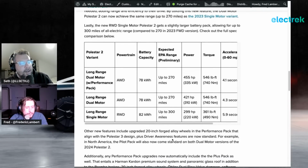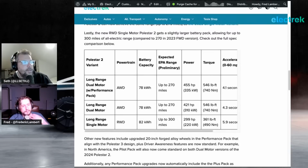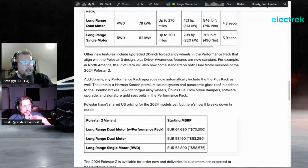You just lose some acceleration, which is 5.9 seconds instead of 4.3, but big whoop. I think it's a big psychological thing to get up to 300 miles. When you compare Polestar to Tesla and Hyundai, Kia, whatever, to have that model that can go 300 miles is a big deal. And then, of course, you get to the dealership and you drive the dual motor one. You're like, that's the one I want. Okay, I'll take the hit on miles, whatever.